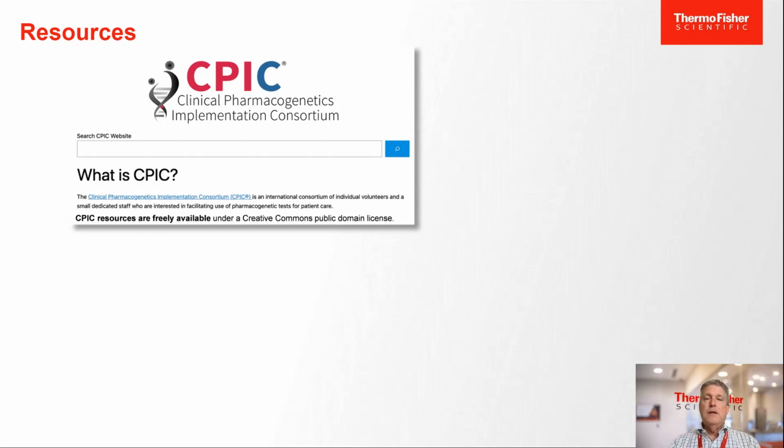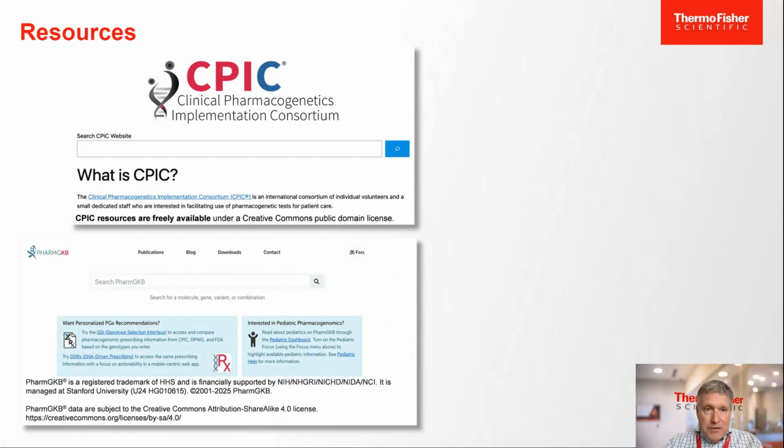Another example is PharmGKB. The PharmGKB is part of the HHS and is run by the NIH. This is again a collection of allelic configurations and drug outcomes, and is freely searchable and made available for pharmacists, for clinicians as a source for recommending pharmacogenomic tests for particular drugs.